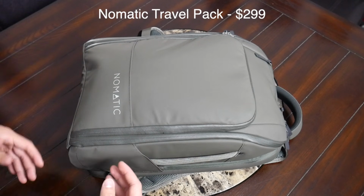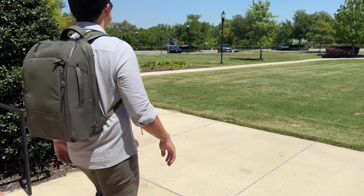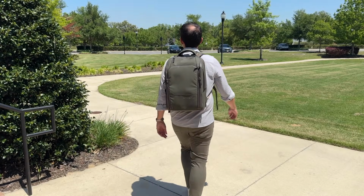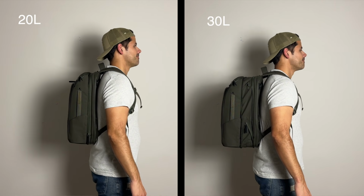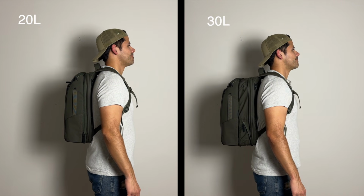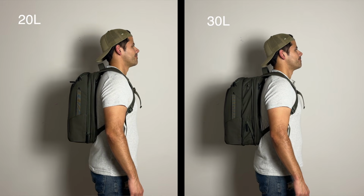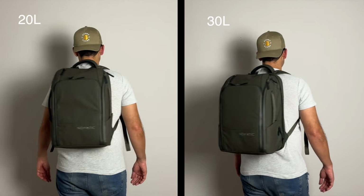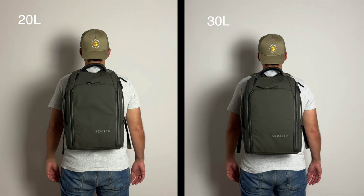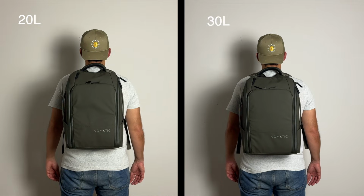The Nomatic travel pack was really the first expandable bag that I fell in love with, and although I haven't talked about it as much over the past couple of years, I've never forgotten how functional it was. It's now offered in a couple of different sizes. The version that I have here is the 20-liter size, which I always enjoyed using. It's a great daily size, and then it can expand out to 30 liters, I believe, so a really solid minimal travel bag. I've actually traveled to several work events with this as the only bag that I've taken with me, and it worked out really, really well.